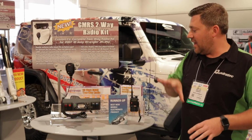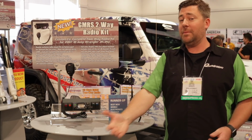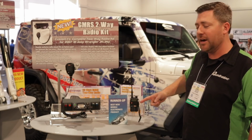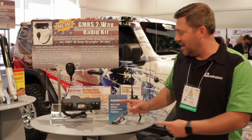But they didn't stop there. They have this all available a la carte as well. So if you've got an older Jeep, or hey, maybe even a newer Jeep like a Wrangler JL, well, you can purchase just the base radio by itself and just the handheld radio by itself and come up with your own mounting solution. Awesome new radios right here from Daystar.